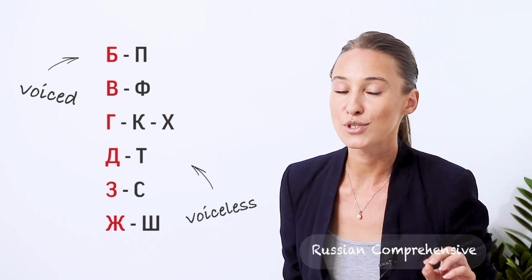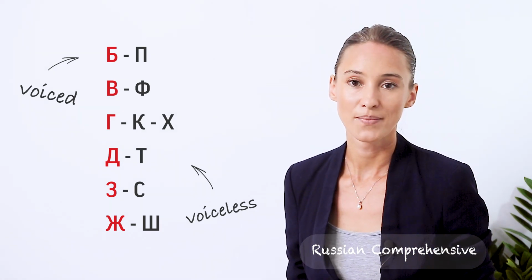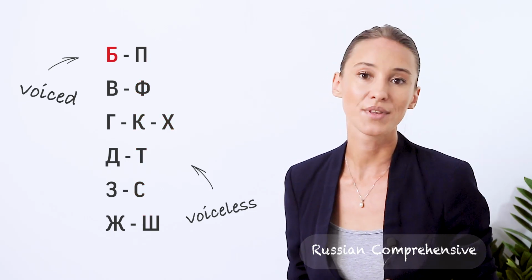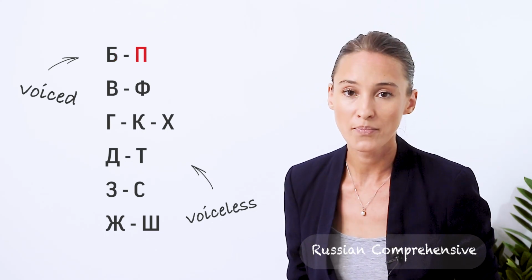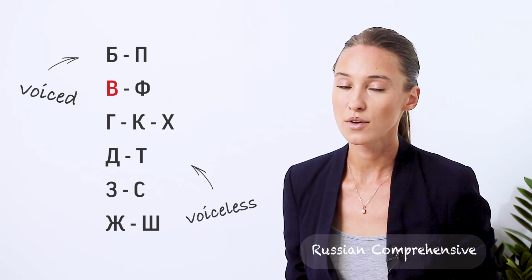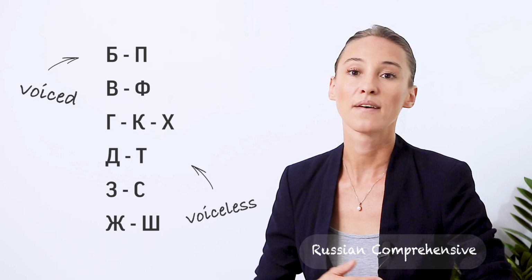Now try to pronounce voiced consonants without using your vocal cords. Try it. See? You'll just get a voiceless consonant instead. Try to say B with the same mouth movements, but without adding voice. You'll get P, B, P. V without voice turns into F, V. So that's what voiced and voiceless consonants are across various languages. Many languages have very similar sounds. I hope it makes sense.